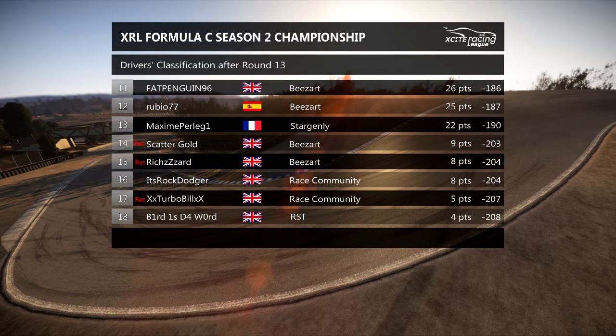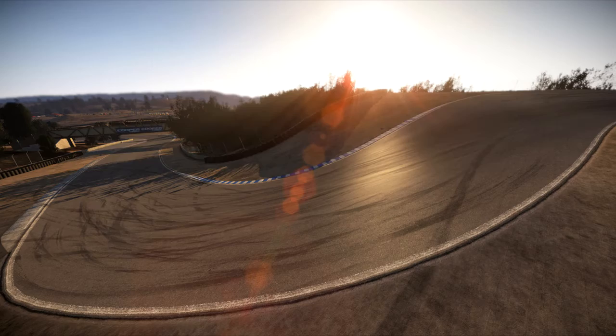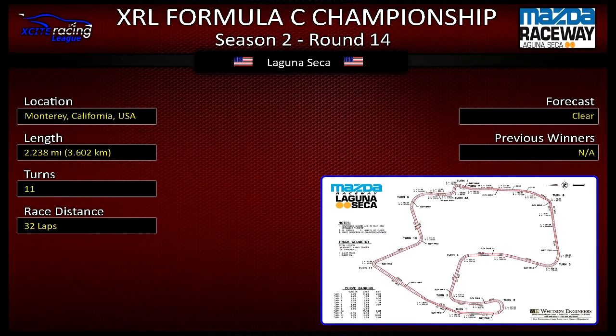Today's race is from Laguna Seca, a track which I do like and I know quite well from playing various other racing games. The race will be 32 laps around this 2.2 mile track with 11 turns, and the forecast is for some nice clear weather, so there's going to be some good opportunities to set some very fast laps. Before we go to the race highlights, here is a qualifying comparison from a good friend, Tom Eddy.